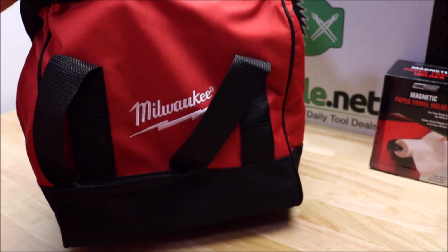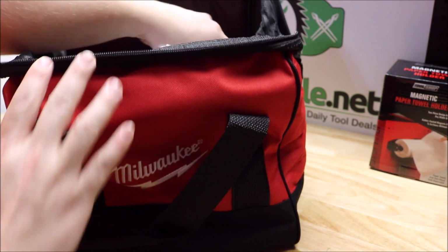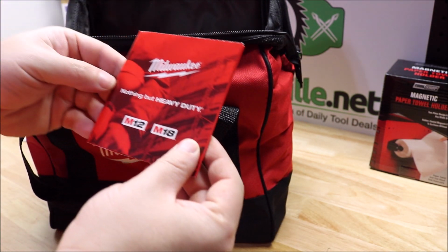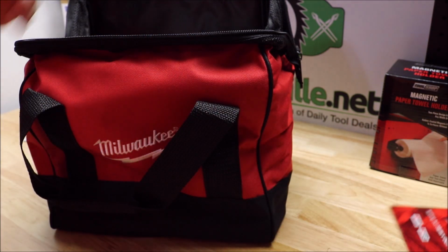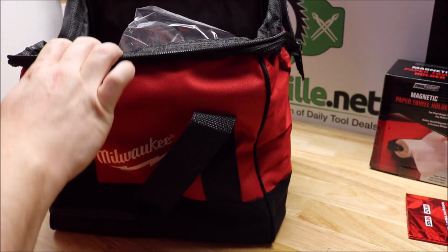Who else has 30 of these damn bags between Milwaukee and DeWalt? Maybe it just has a problem. Maybe it means you just have a problem. You got the little flyer thing. Manual for the stuff.